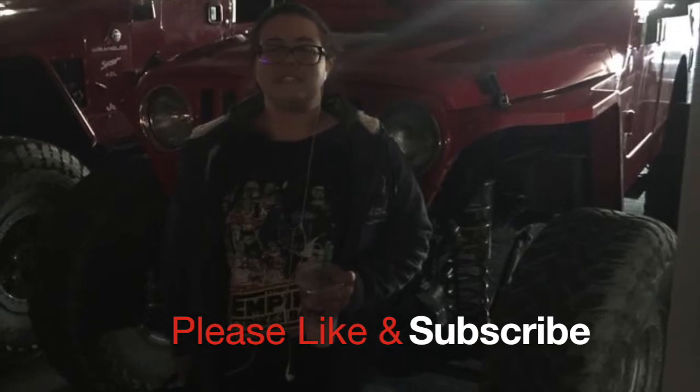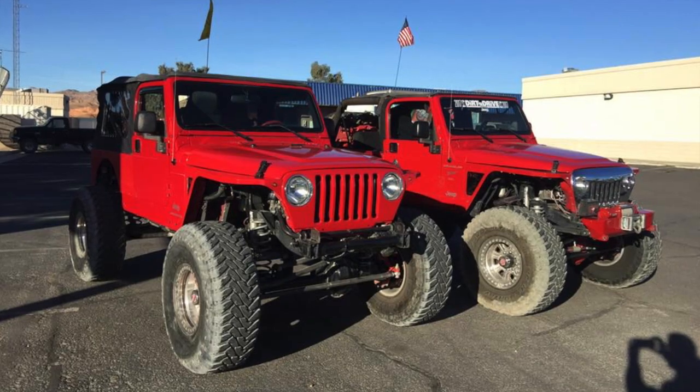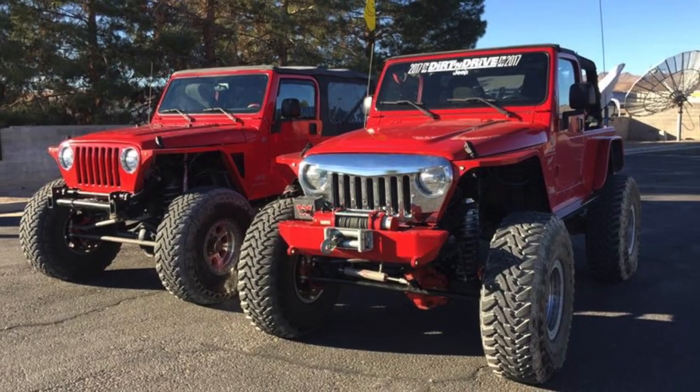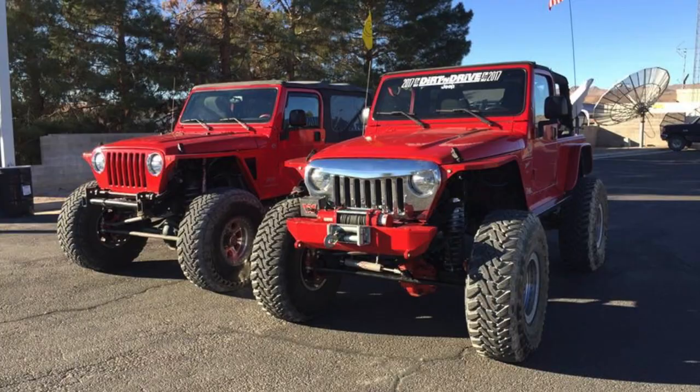I'm going to share with you these images. I don't have video footage, but I do have lots of images. And this would be similar to what we just did in the side-by-sides. We just released all that side-by-side footage, but instead we did it in these monster Jeeps.